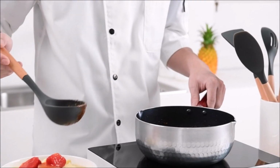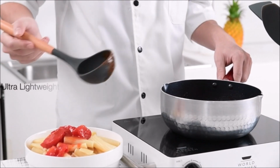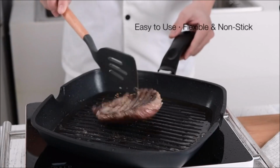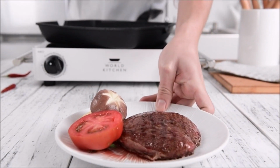Stainless steel reinforced for durability and easy cleaning. No gaps, no food trapped. Wooden-handled items not dishwasher safe. Upgrade your kitchen with these versatile and affordable utensils.